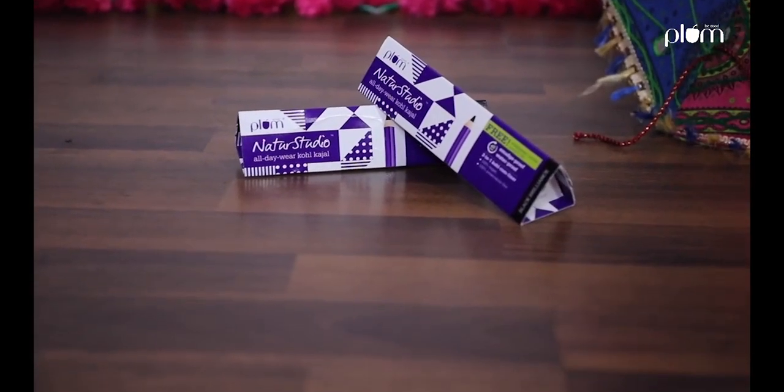Now Navratri is one of the most awaited festivals. So today I'm going to be creating 9 liner looks and I'm also going to be sharing my outfit so that you guys can get some inspiration as well. And today I'm going to be using Plum Nature Studio Kajal for all my looks. So let's get started.